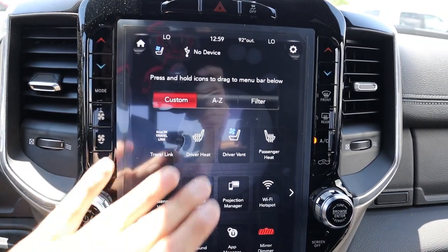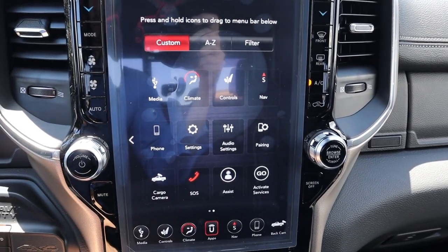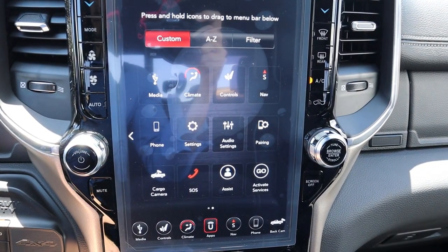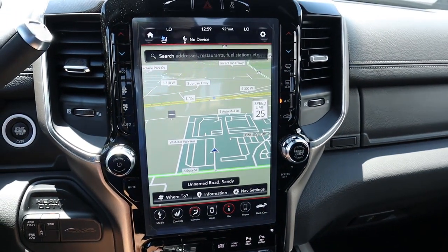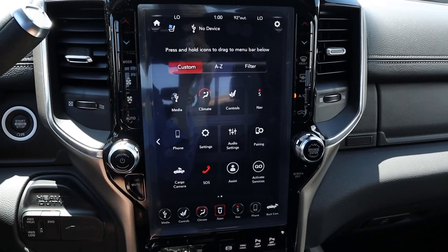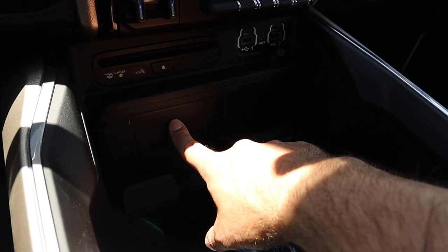Now going over the rest of the screen, this is all drag and drop with these functions right here. You will note that there's a bunch of different services that you can basically pay for on these. Navigation does take up the entirety of the 12-inch screen. Other than that, really responsive and easy to use. It does have the wireless charging set up.